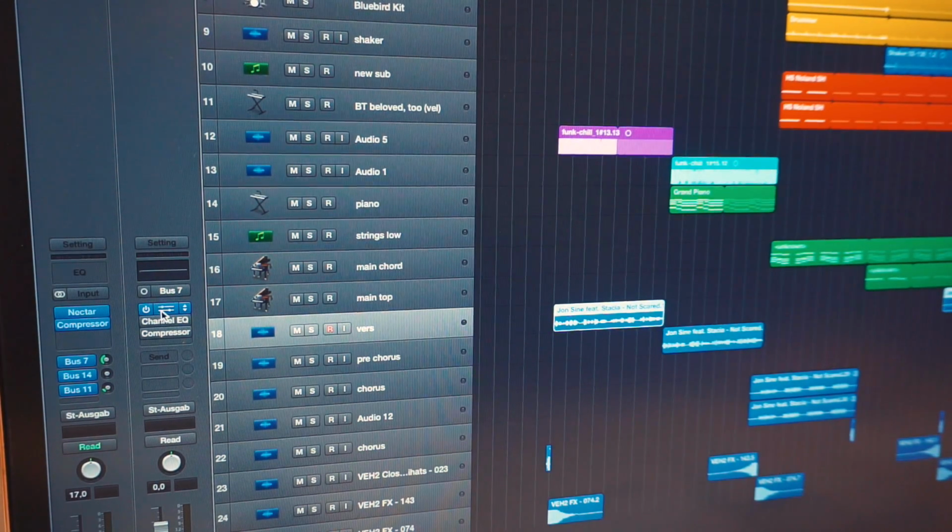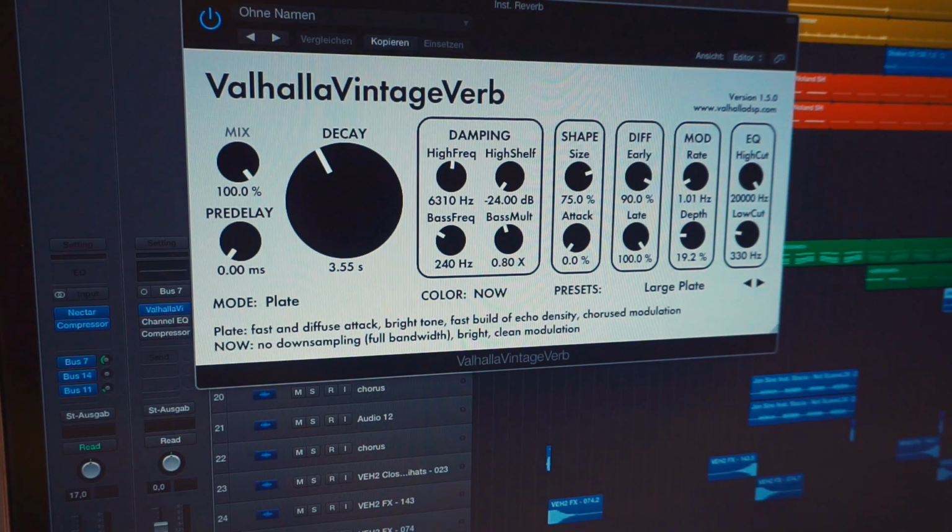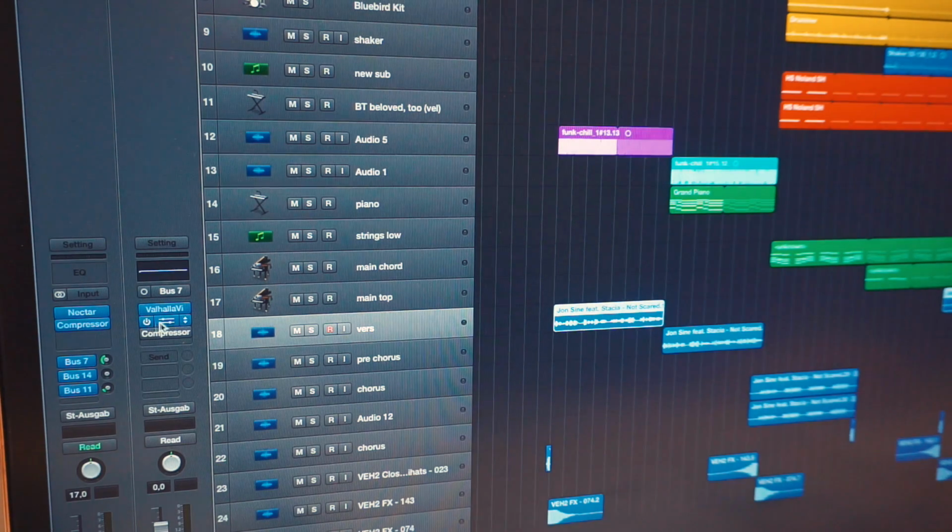Here in this one I've used the Valhalla Vintage Verb. Here you can just change the decay time. I also always have an EQ right after it that I can just turn on and EQ the reverb separately, as well as a compressor to add sidechaining if it's necessary.